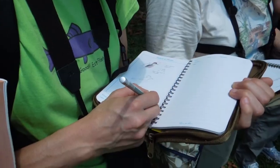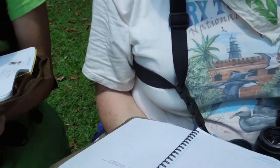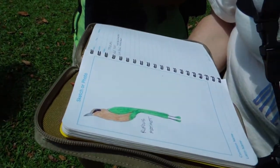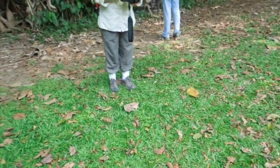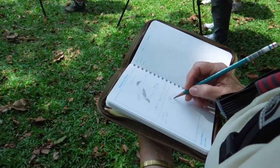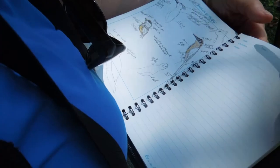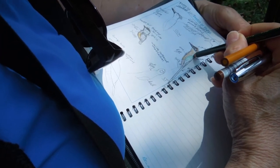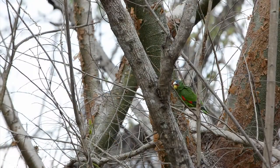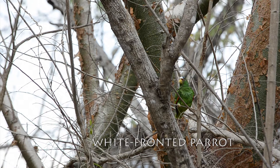What just happened now was Rufus Motmot graced us with fabulous views. Folks got a look at it through the scope, noted the field marks, and began sketching. Several techniques are going on here. Oh, he's turning around and everything. He's preening right now.